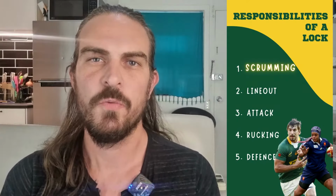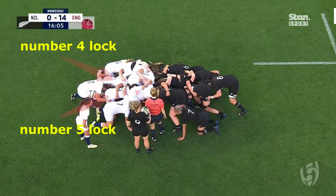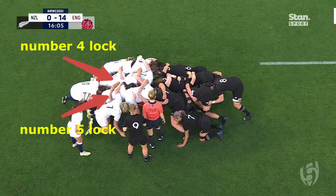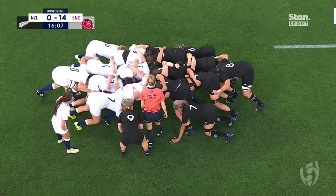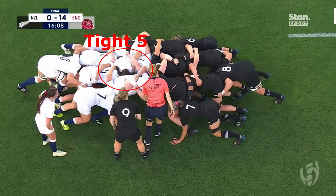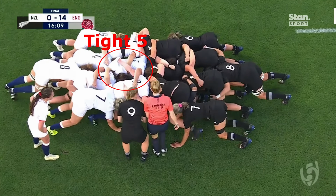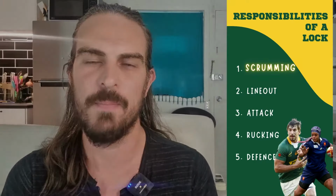In the scrum, locks form part of the second row. This means they pack down behind the front row, each lock with their head between a prop and a hooker respectively. The locks form part of the main support structure for the front row, and along with the front row they form part of what is called your tight five. And your tight five are the five players in the team who provide most of the pushing power in the scrum.